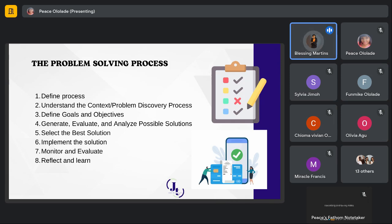Problem discovery process. You've been able to define the problem now. Okay, we are losing customers, we're not making profit, and this is because something is wrong somewhere, right? So now, problem discovery process. What do you understand by that? Anybody? Okay, because of our time.